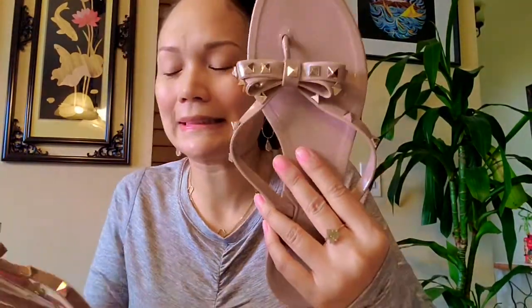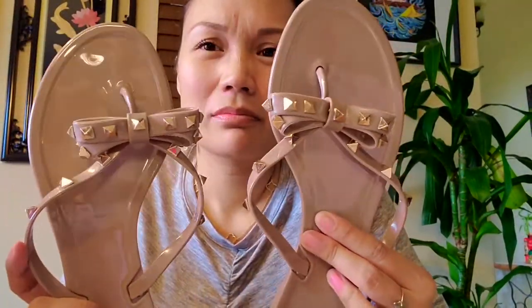Oh, these are the sandals that I wanted. Oh, they're cute. So these are supposed to be new too. Oh, these are cute. So these are like, I forgot what that brand is, that more expensive brand. These are kind of like the knockoffs of these. I think I got these for $8? $8 plus shipping. So she will get 5 stars.